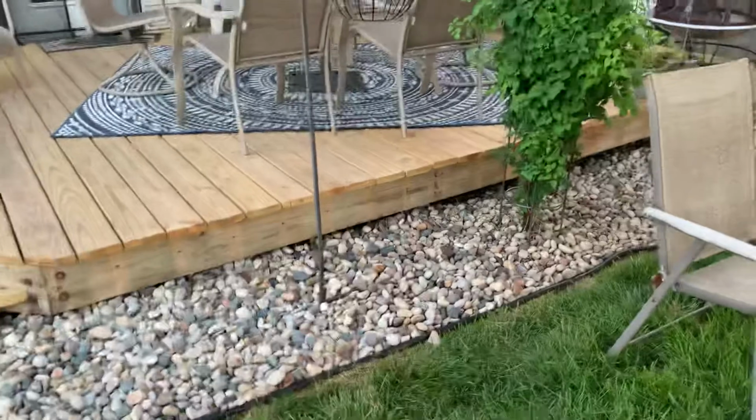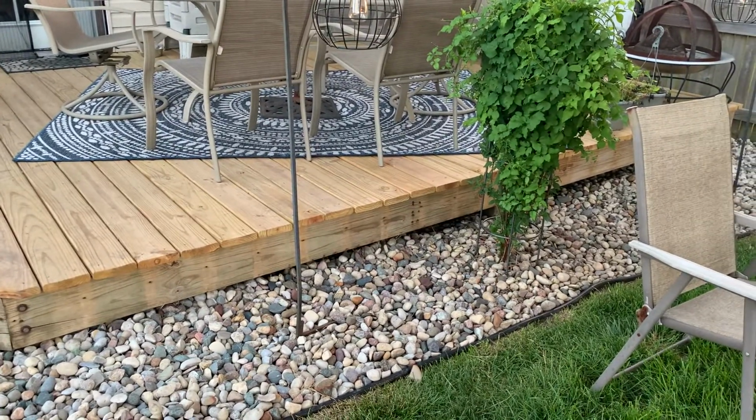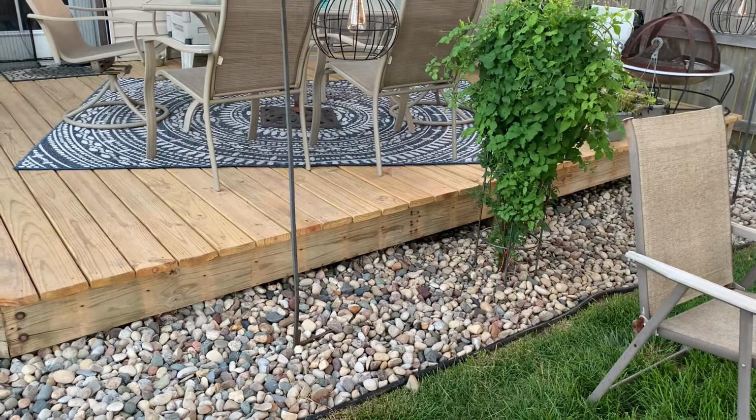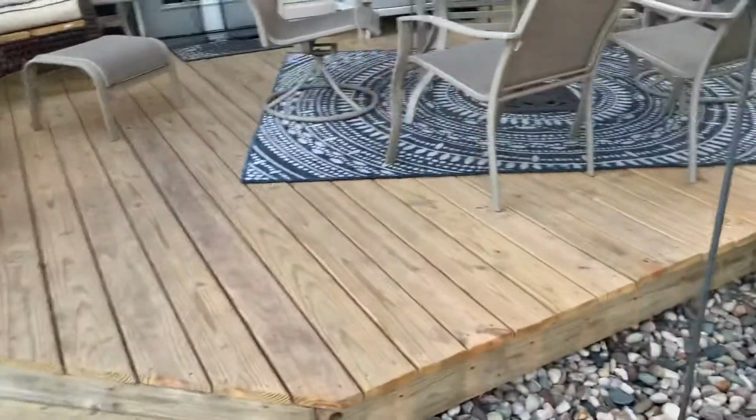Excuse my air conditioner, it's having some trouble keeping up with the heat today. This morning at about 8 o'clock it was already registering over 100 degrees on my deck, so it's hot today.